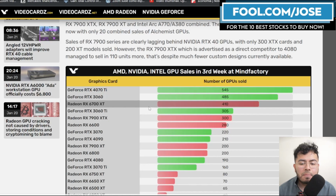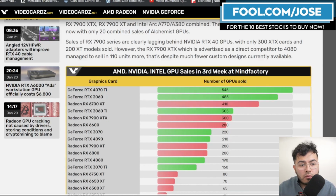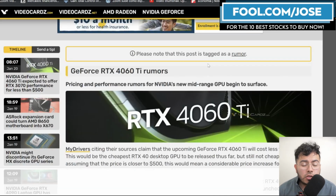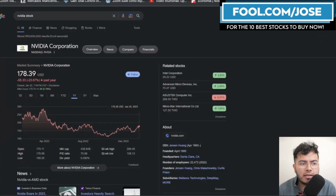I want to say, obviously, the market is pretty weak right now in the consumer space, but them being a number one leader there gives you a little positive on their technology and their products. All right, so next we do have some rumors that the RTX 4060 Ti is expected to be released at the end of quarter one of this year. This is going to be a card expected to be less than $500, so it is going to be more consumer exciting, or at least at a more attractive consumer price point.